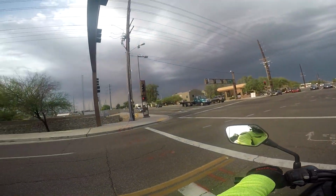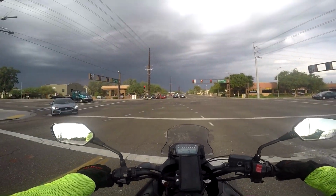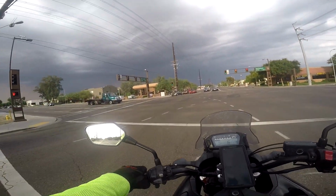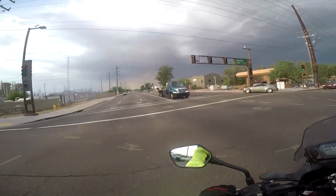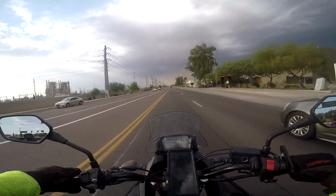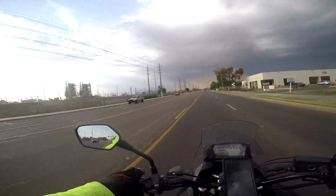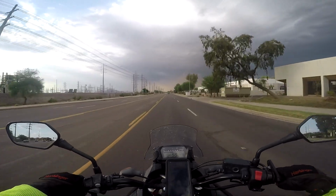Bikes maneuver differently than cars, so by staying slightly faster than the speed of traffic, statistically it's actually safer. I would much rather have the idiots in my rearview mirror than right beside me or right in front of me. And goddamn, I'm going to drive straight into this dust storm, so that'll be an experience for you guys.